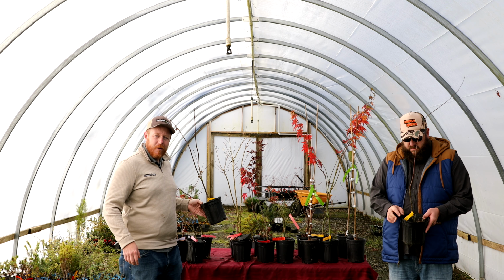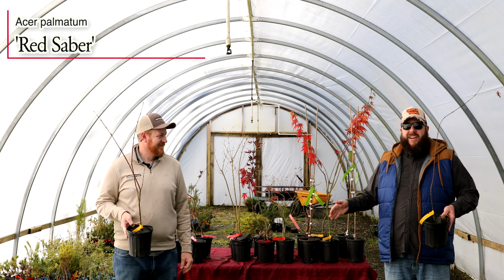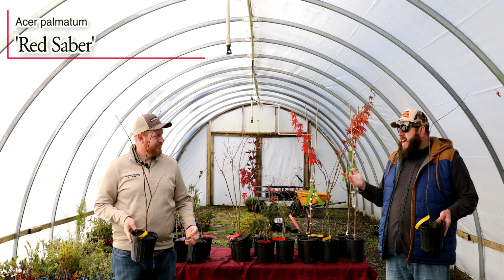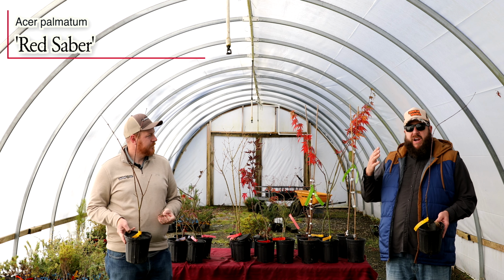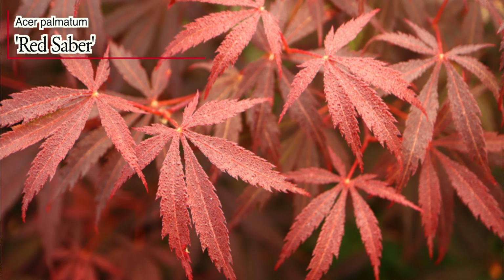And y'all, next up, we've got Acer Palmatum Red Saber. All right, this one is pretty dope too. This is an upright red that kind of goes a little unnoticed, I think, sometimes. This is a great color. Can be a very, very dark red in the early spring. And Red Saber, kind of a cool name to it as well.